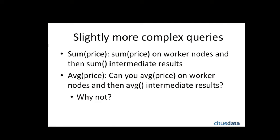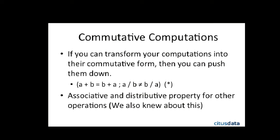And this was a simple transformation, because we took an average, and instead of doing average, we made a simple transformation. But the question is, why did we need to make this transformation? Because in sum, we didn't make a transformation, but in average, we had to make this transformation. Why? Why was the sum easier to parallelize than the average? Because one computation is commutative by its nature, and the other one isn't.